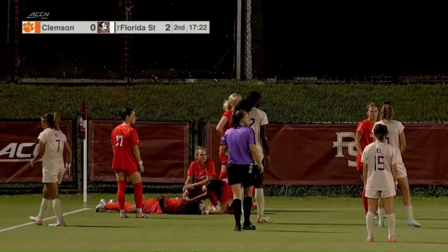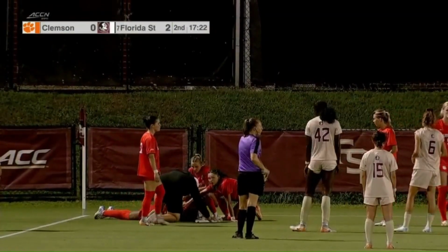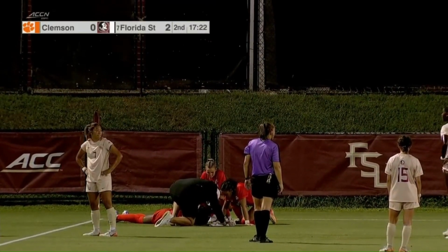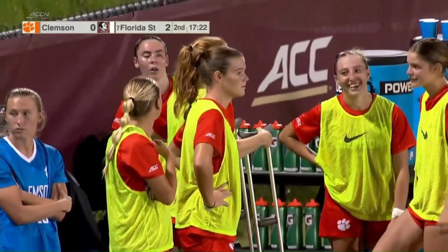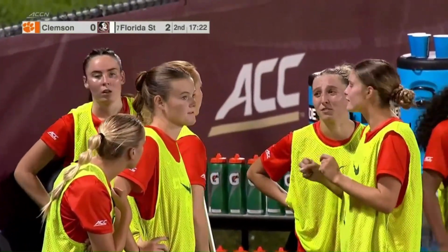Just a tough night all around for this Tigers squad. We were talking to Eddie before the game, and he said we've already been a little bit snake bitten with injuries here thus far, and this is something that they really cannot afford to see right now if they want to stay here, compete in the ACC this season. And look at the sideline. There's Bornkamp with the crutches. Already in the boot.